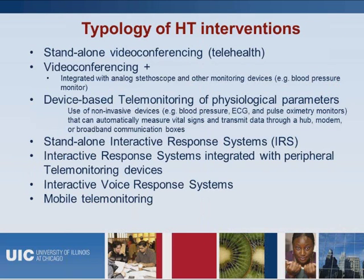So there's a large variety of applications, devices, and communication technologies that are used in remote patient monitoring, and as a result of the continuous evolution and growth of ICT, we see a lot of new solutions, new IT technologies being developed. These range from simple solutions, such as the first one that you can see in this slide, standalone video conferencing involving synchronous nursing consultations with patients, or video conferencing that is integrated with transmission of some simple vital signs such as heart rate, and it goes to more sophisticated forms of telemonitoring.